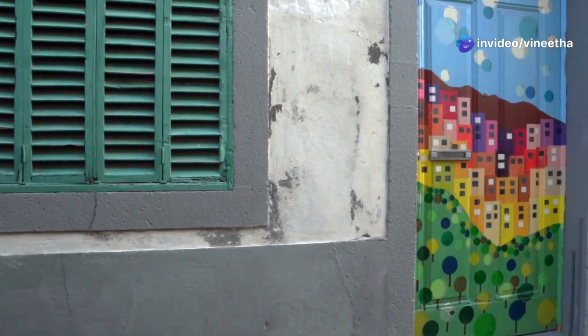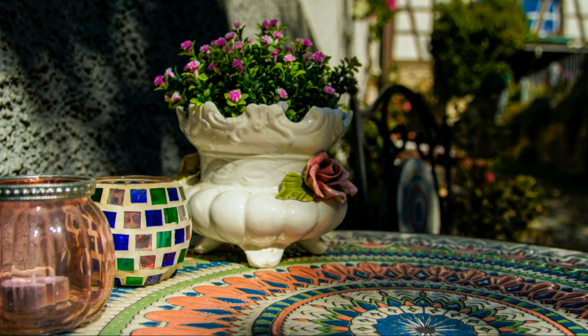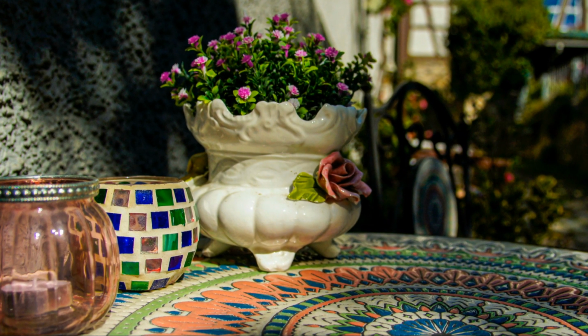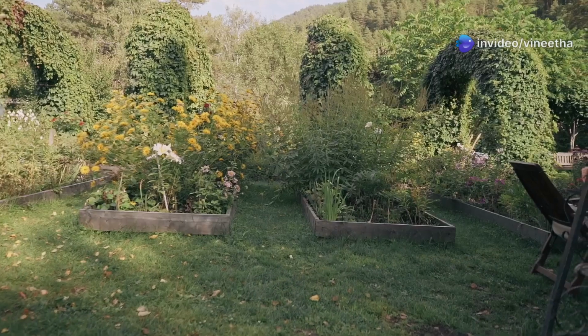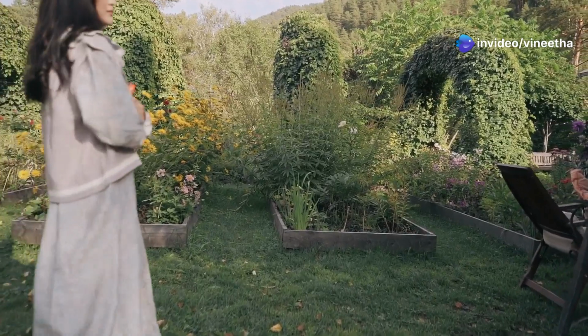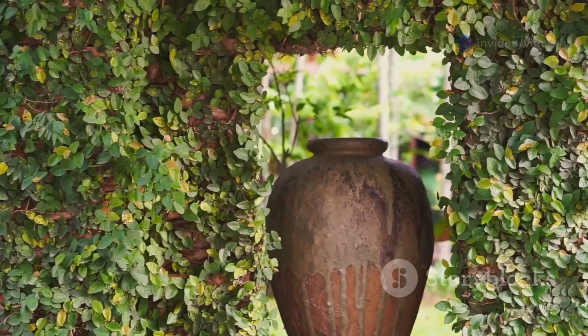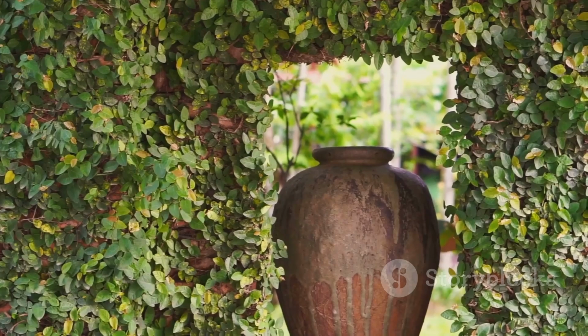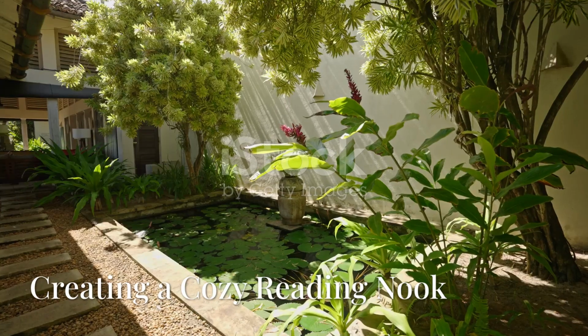A brightly painted old door leaning against a wall can become a piece of art. A collection of colorful ceramic tiles embedded in a pathway or on a tabletop can add a pop of unexpected beauty. It's all about finding pieces that speak to you and that complement the overall style and feel of your garden. So let your creativity bloom and see how a touch of art can bring a whole new dimension to your outdoor haven.